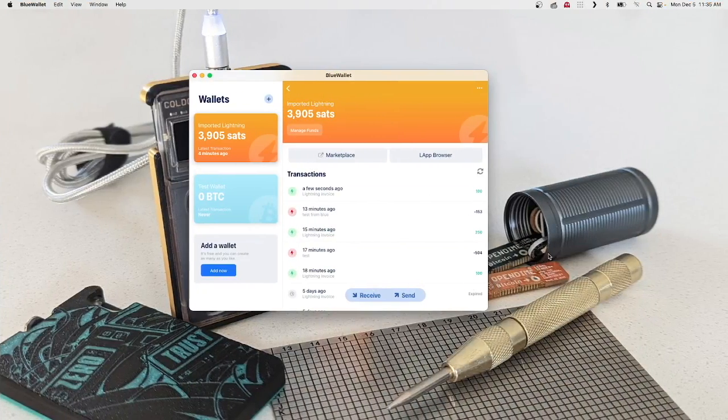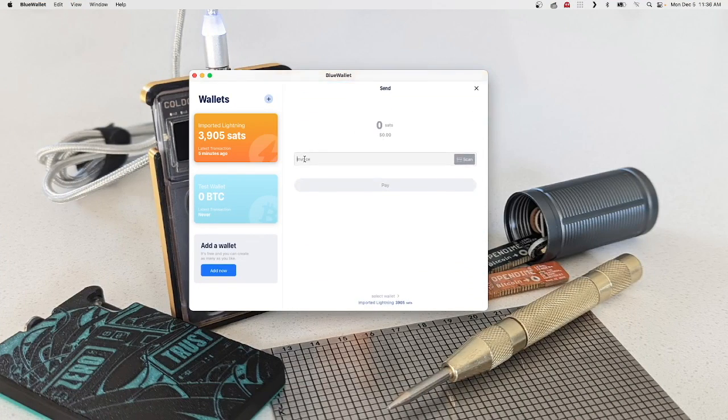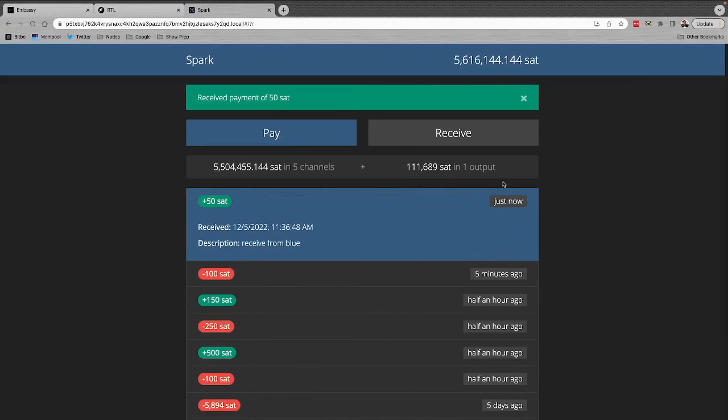And then we'll just jump back over to Blue Wallet. Within Blue, you can hit send this time just as a test. We'll paste in the invoice. Once it reads what the invoice says, we can hit the pay button. All right, that is sent off. Jump back here and it successfully went through. We do get the notification here.